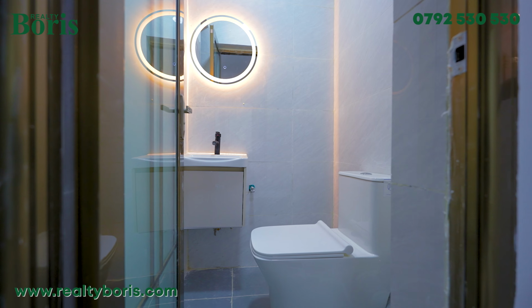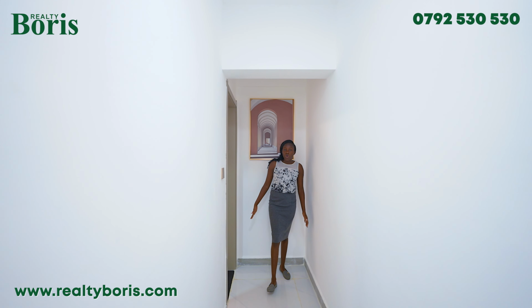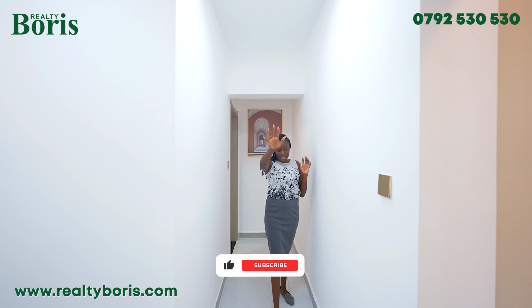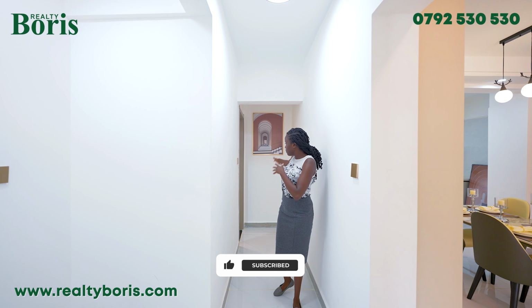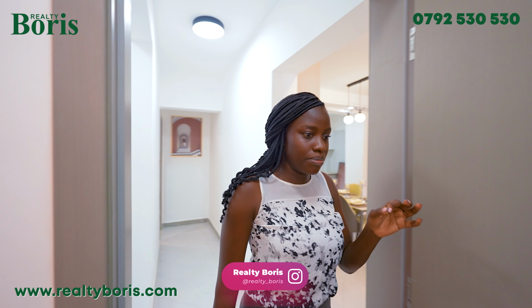Now, one thing I love about this side of the room is that we have a whole corridor leading to this side. So as much as the master is on the other side of the house, there's enough privacy between the children and maybe the parents using our master bedroom.